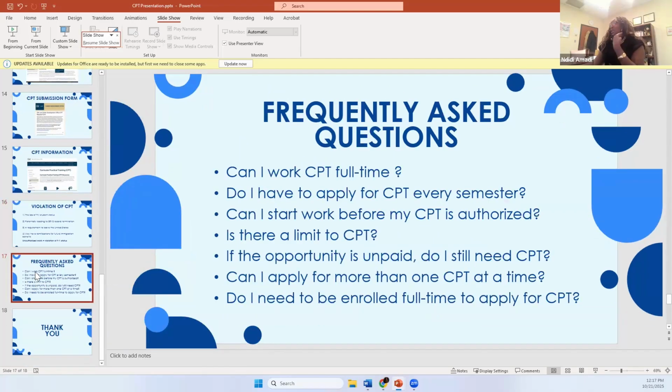Some frequently asked questions. Can I work CPT full-time? The answer is only during the summer. In the fall and spring, it needs to be 20 hours or less. Next question, do I have to apply for CPT every semester? That answer is yes, it's not on a rolling basis. This question, can I start work before my CPT is authorized? No, please no.